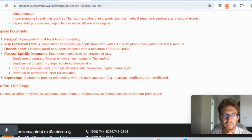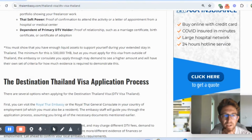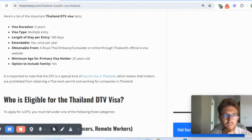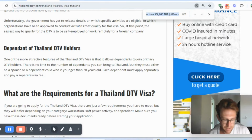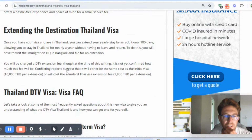But again, it's still not entirely clear. But yeah, if we read through this website, you can see right here the fee, as we've already discussed in some of the other videos, is 10,000 baht, right? So there it is, 10,000 baht per extension. And then that's every 6 months. So you can extend it every 6 months.